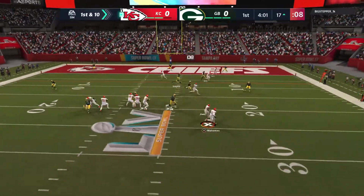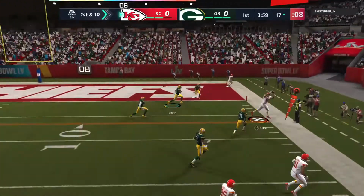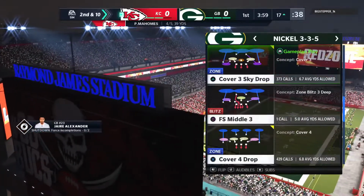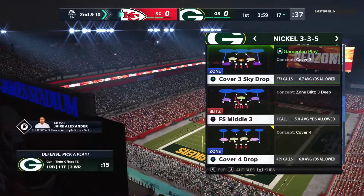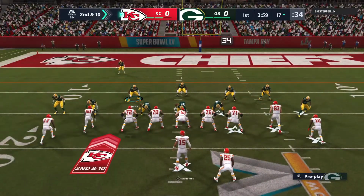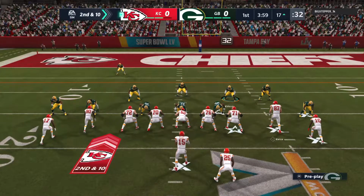Operating from the red zone now, Mahomes. And that is caught on the right sideline, but out of bounds, says the line judge. The throw took him a little too far. It's second down. So now 2nd and 10 after the incompletion on first down.